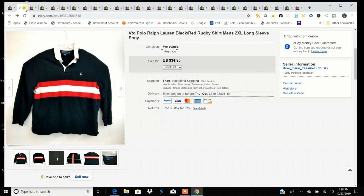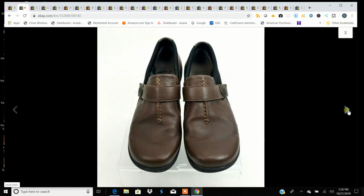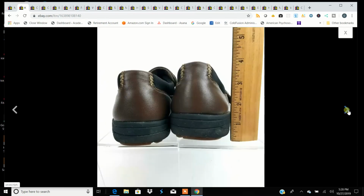Women's Abeos. Abeo is another one of those healthy feet brands. Real comfort shoe. Very popular brand. They don't bring a ton of money. They're just one of those basic sellers that when you see them and they're in great shape, pick them up.